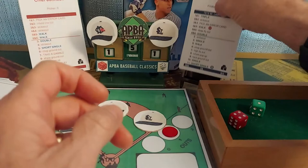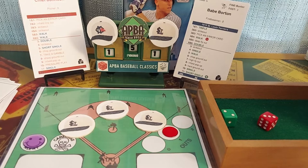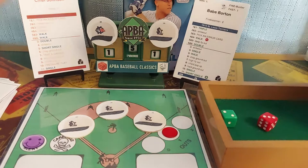Babe Borton comes to the plate. Can Babe Borton put a quarter in the merry-go-round? Infield's playing back for a double play. Five is off the pitcher's card. That's a short single, one base advance. Everybody moves up a station, and the Terriers take a 2-1 lead.